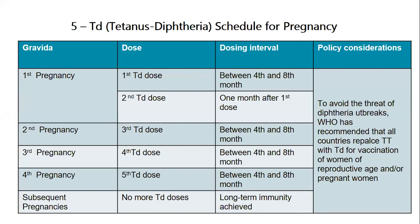In case there is a fourth pregnancy, you'll get the fifth TD dose, and it's given between the fourth and the eighth month of pregnancy. In case of any subsequent pregnancies, there's no need for more tetanus diphtheria vaccine, because by this time with five doses, you'll have achieved long-term immunity.